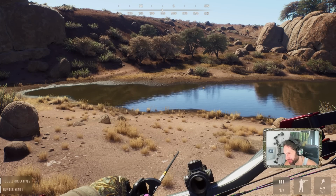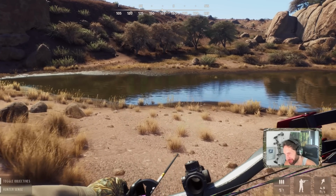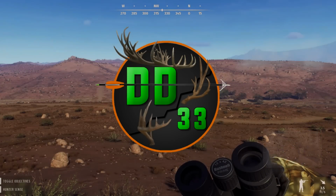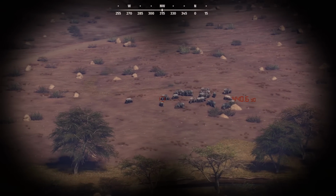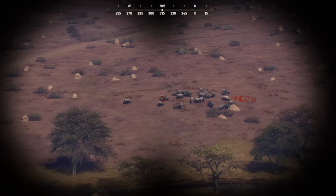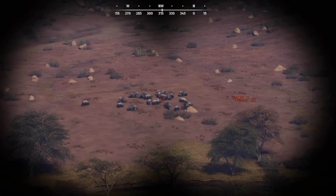What I'm about to tell you is the story of how we got our biggest 5-star Cape Buffalo ever. I first noticed this buffalo about 1 month ago. He was out here and he was actually a huge 4-star Cape Buffalo. I wanted to get him, but I also wanted him to get bigger.